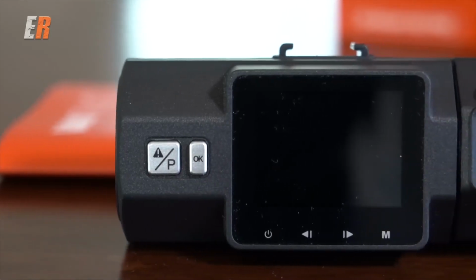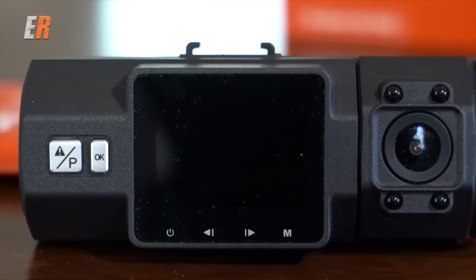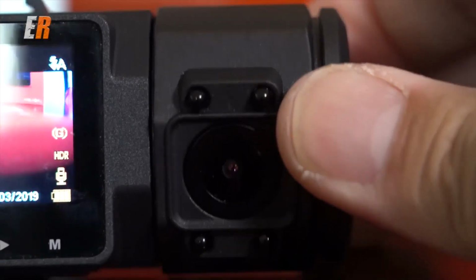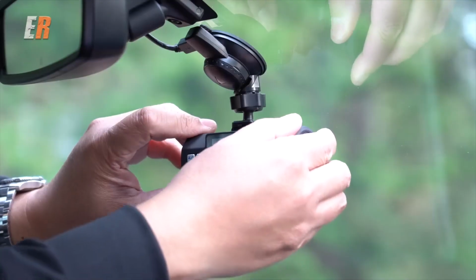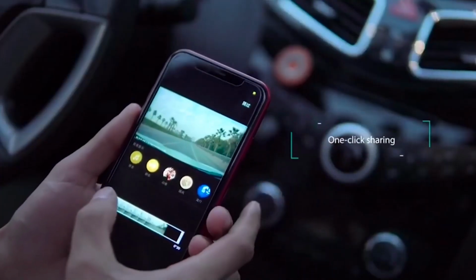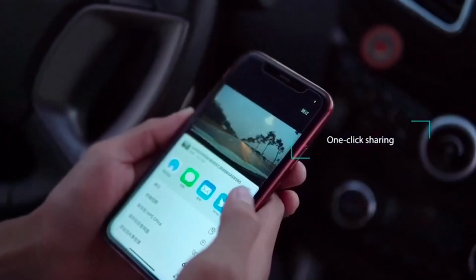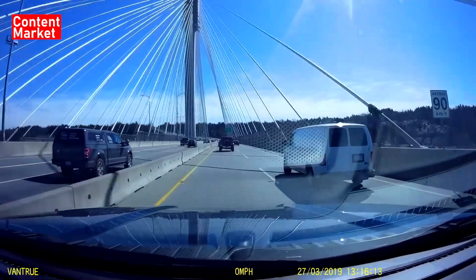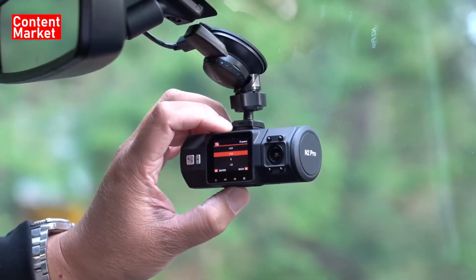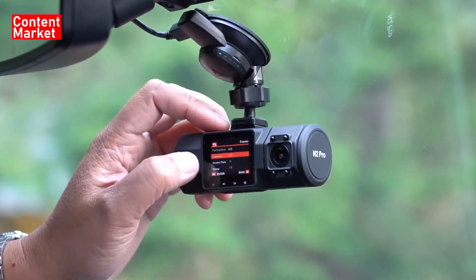In essence, the Vantrue N2 Pro Uber Dual Dash Cam isn't just a gadget, it's your silent witness on the road. Whether you're an Uber driver, a commuter, or a concerned family member, this device offers the assurance and quality you need. With its impressive features, stellar recording capabilities, and reliable performance, it's no wonder it's the top choice for many drivers out there. So, if you're in the market for a trustworthy dash cam that ticks all the boxes, the Vantrue N2 Pro might just be your perfect match.